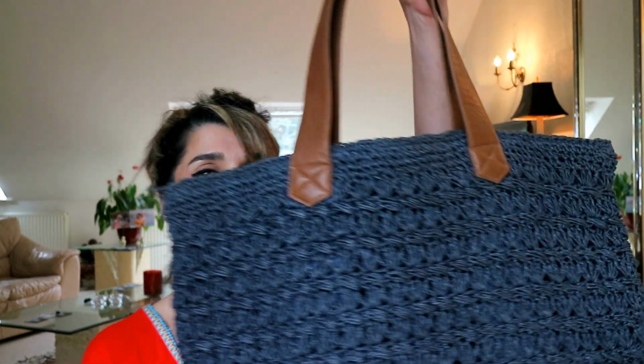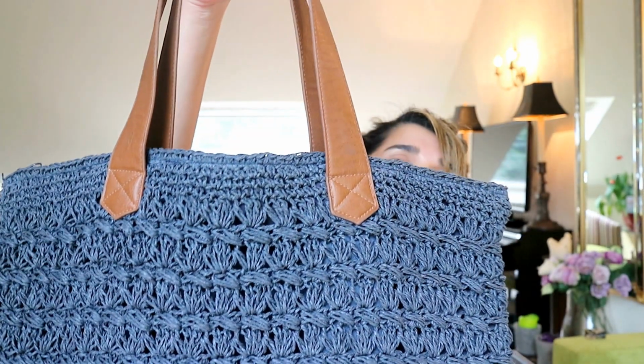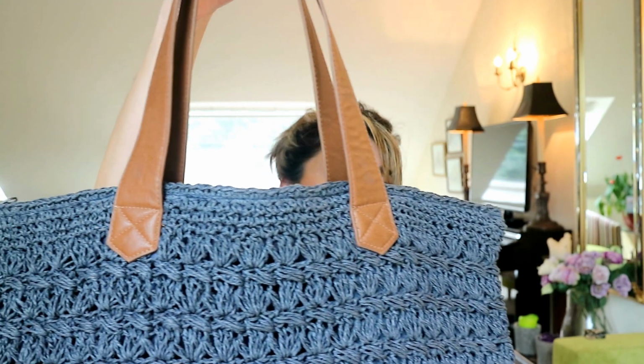Then this is my new beach bag that I showed you in my London haul. I'll be taking my new beach bag with me. Very roomy, very light, and it's got a zip, so it's very, very secure as well. So that'll be coming with me.